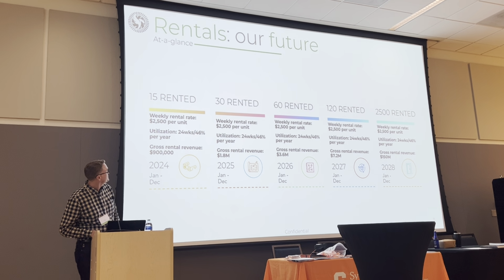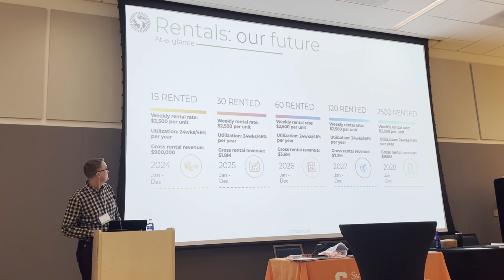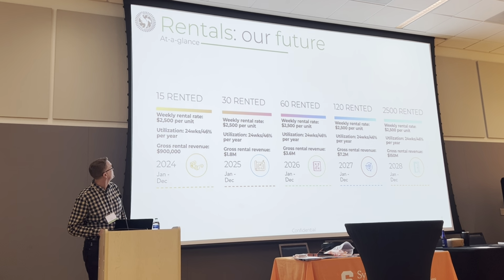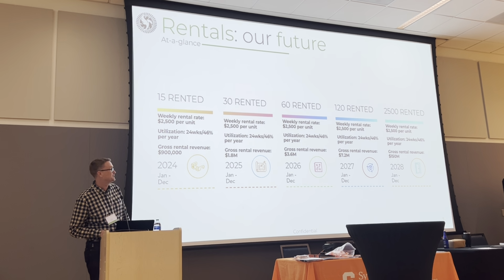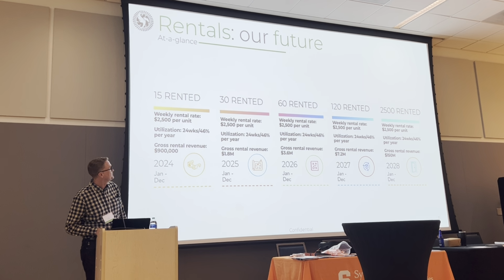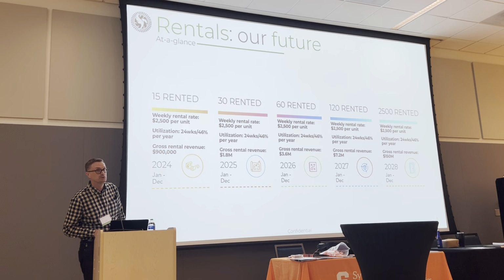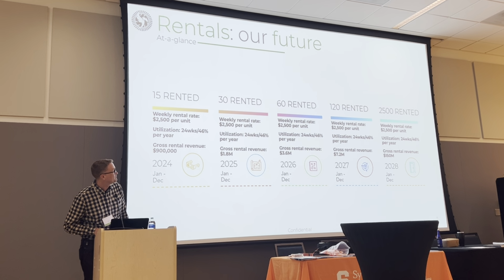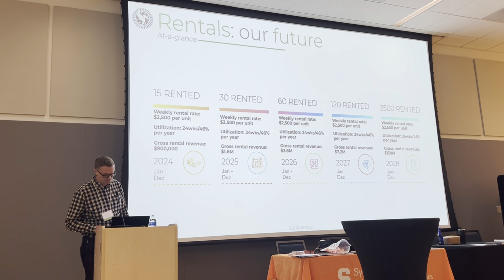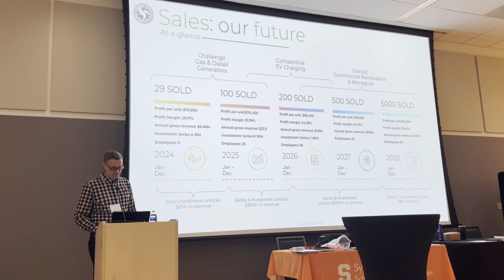So with our product, if you were to rent it out for just 46% of the year or 24 weeks, the rental revenue starts to stack up. With our 15 rented, we could see $900,000 in revenue. With 30 rented, that goes up to 1.8 million. With 60 rented, 3.6 million, and so on and so forth. So I think the final that we have down there, if we had 2,500 units for rent, we would have, well, up to 150 million in rental revenue.